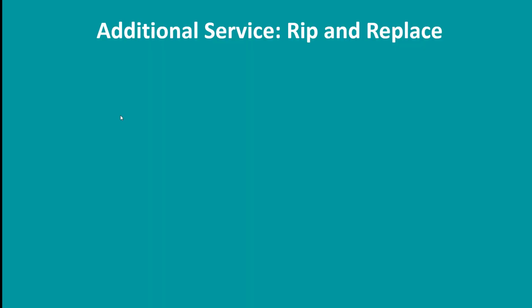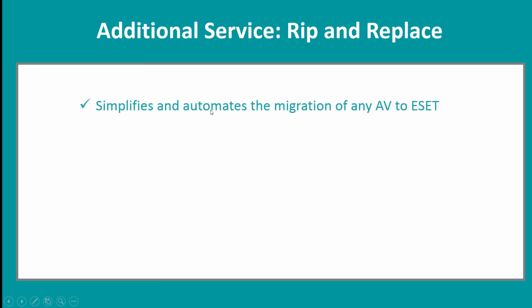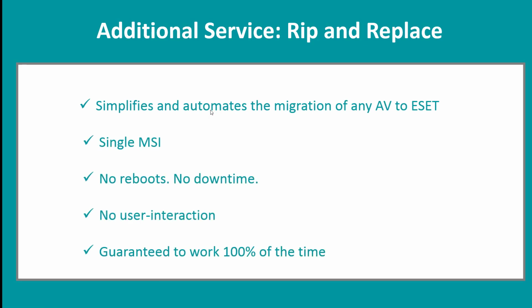ESET endpoints can be deployed in the environment using several methods. We also offer an additional service known as Rip and Replace. Rip and Replace is a professional service. It simplifies and automates the migration of any endpoint product over to ESET. It can be deployed as a single MSI file. There are no reboots and no downtime required. It does not require any user interaction, and it's guaranteed to work 100% of the time.